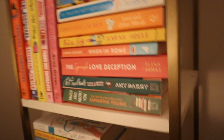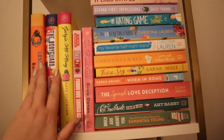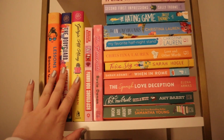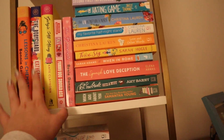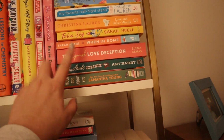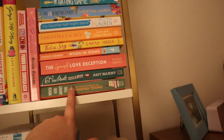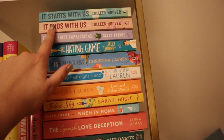Next shelf is also romance. We got my book of the month hardback romances together, standalones that were similar coloring. These are all singular adult romances. Then we got Christina Lauren, Sally Thorne, Colleen Hoover.